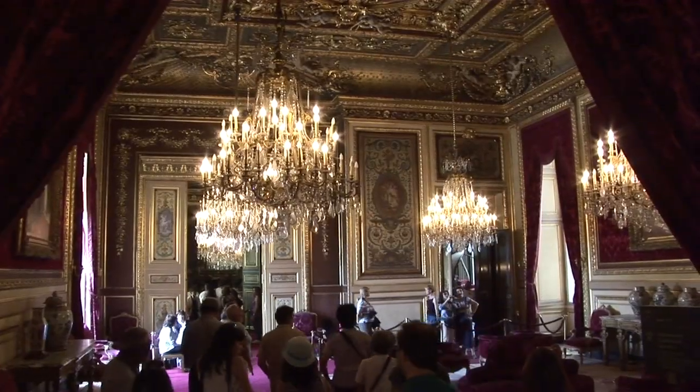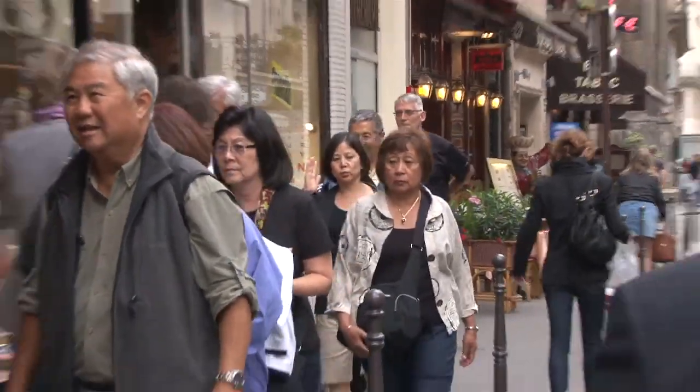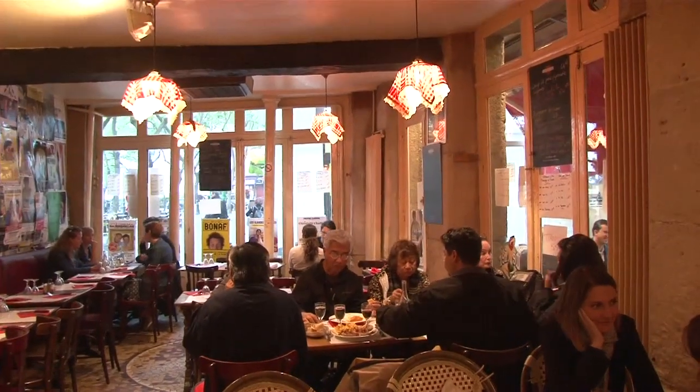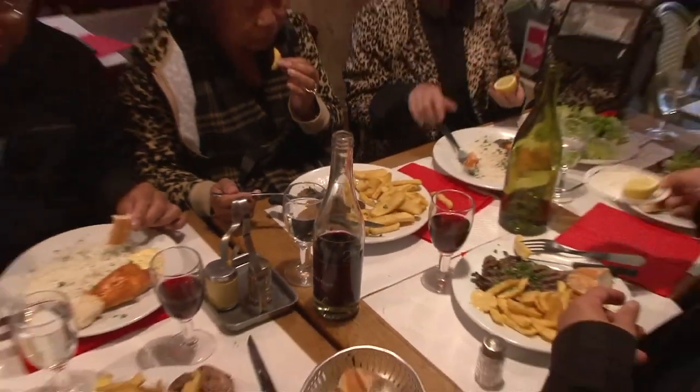Finishing up with a look at the apartments of Napoleon III, we're back out on the streets, continuing our walk and hungry for a dinner at a local restaurant, the Bistro Beauborg. Good way to end our great day.